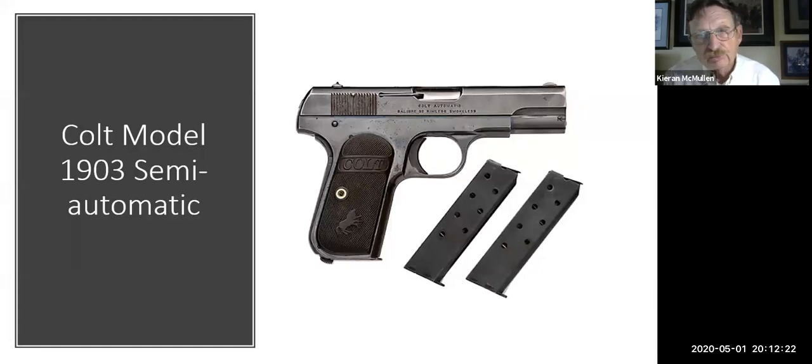The 1903 was a very popular pocket pistol. It's light, it's easy to carry. It's .32 caliber, which is the same caliber as the Webley Scott semi-automatics that the DMP G Division and the RIC and actually uniformed DMP would eventually have.